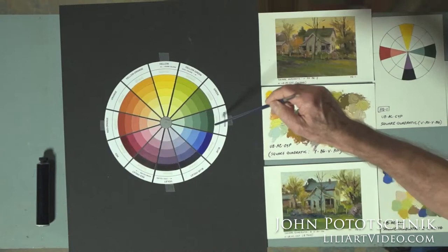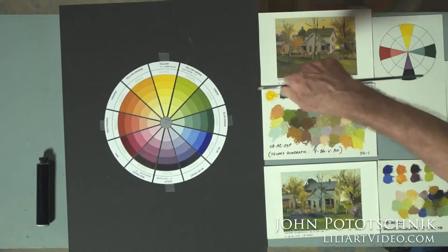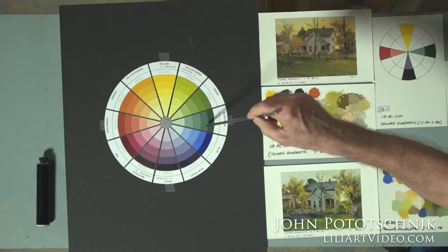Say, for instance, you want a blue-green on your palette, then you can just mix up the blue and the yellow together so that it matches, say, that color right there. And so then you know, okay, I've got a blue-green.